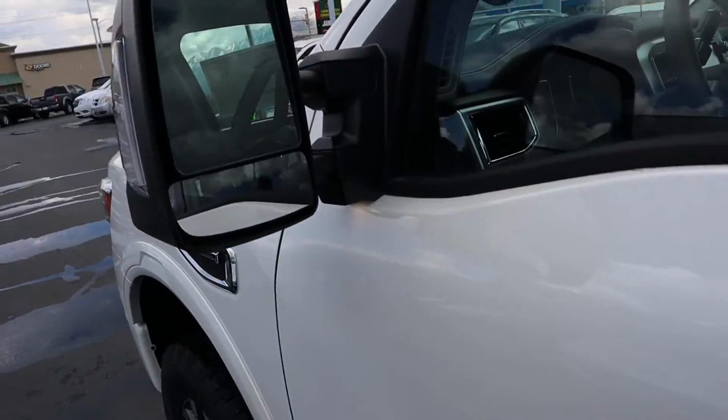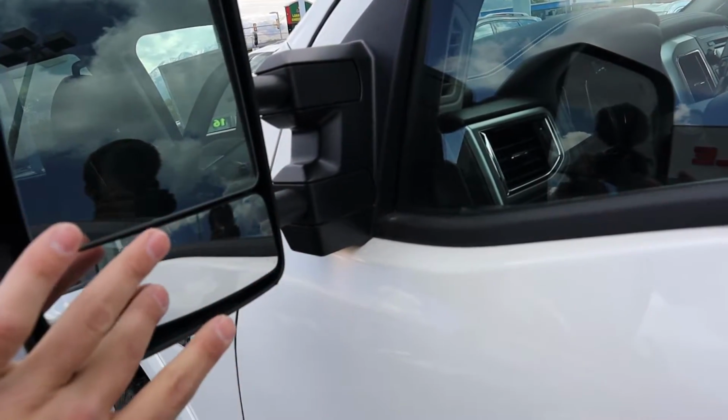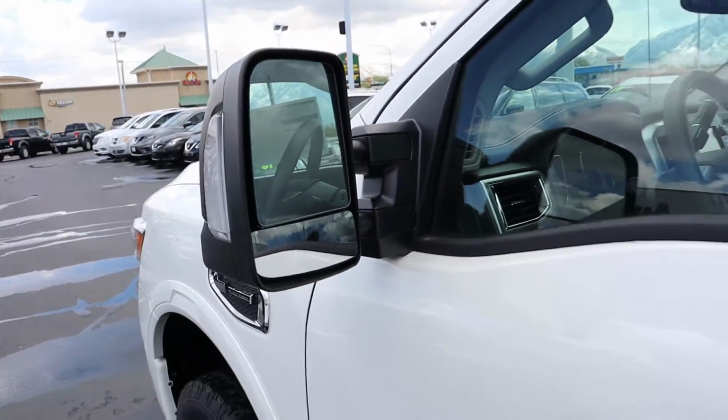And then before we head inside, I actually want to mention these mirrors. So you've got these nice trailer-like mirrors. So you've got a convex mirror that is a little bit wider angle so you can see things back behind you. And then you've got the regular mirror there, and the blind spot monitoring is actually integrated up above in the mirror.